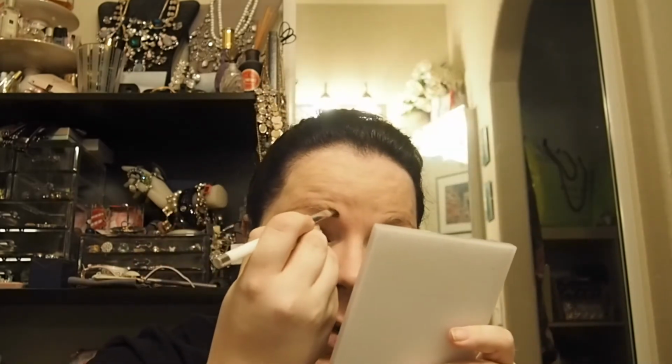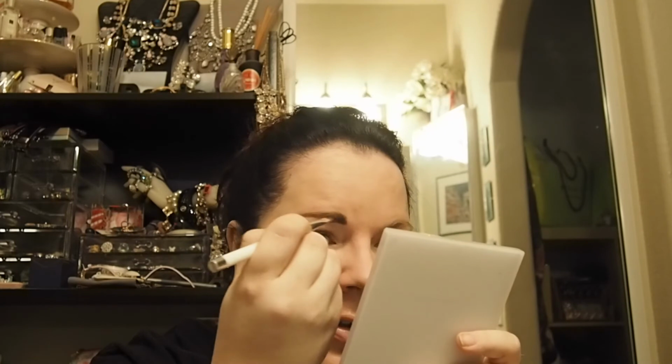So on a day when I'm not doing any makeup at all, I don't count brows and mascara as makeup, I have what I need to just make myself look presentable. Because as you can probably tell, as I'm doing this, there's a difference between my brows. My natural brow is very, very pale and does not match my hair. So if I'm leaving the house, I'm generally not that fussed about it.